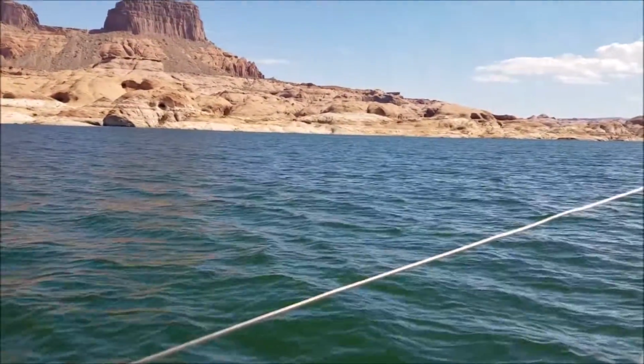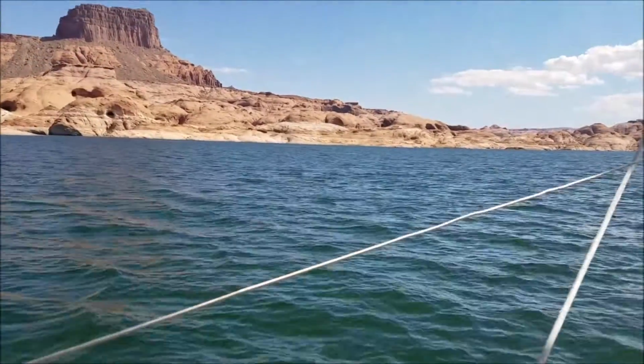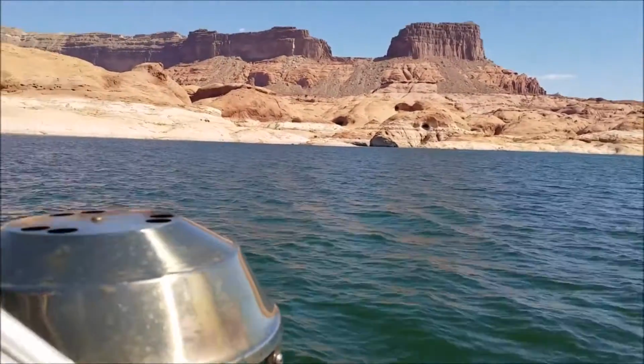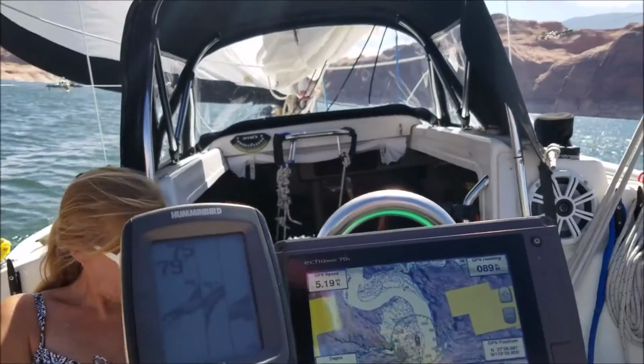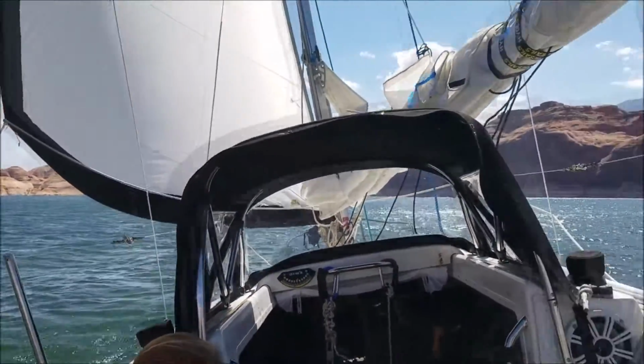I thought there was a huge fish, but there's submerged rocks out there and the water's breaking over the top of the rocks. We're 238 feet deep here. Nice, we're doing 5.25. Nice.